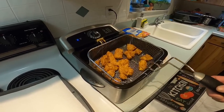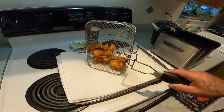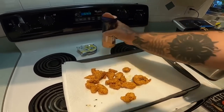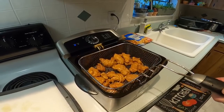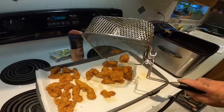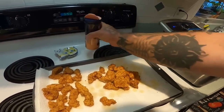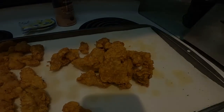Alright, that's looking pretty good. And then we're going to hit it with some pink Himalayan salt. There you go. And there's some gator bites, y'all. Alrighty, y'all. This is the last batch. Oh man, come on. Hit that with some salt. Alrighty. Look at that, y'all. Tell me that doesn't look good.